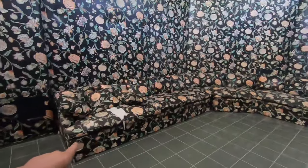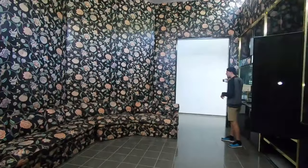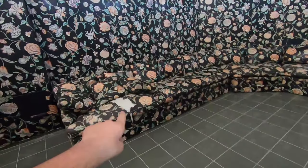Couch to match the wallpaper. This is crazy. I bet you, the couch, Ethan, look, yeah. It's torn apart. I bet you this is where the homeless guy was sleeping. Could have been. Guys, we know that the homeless guy was in here. Wow. We just hope he doesn't come back now while we're in here filming this.